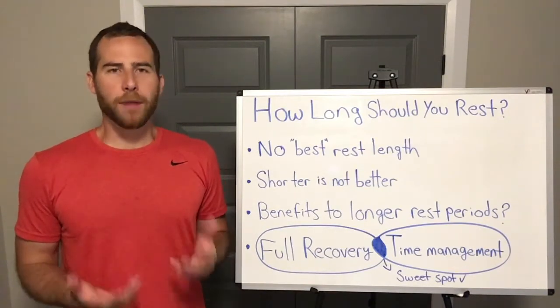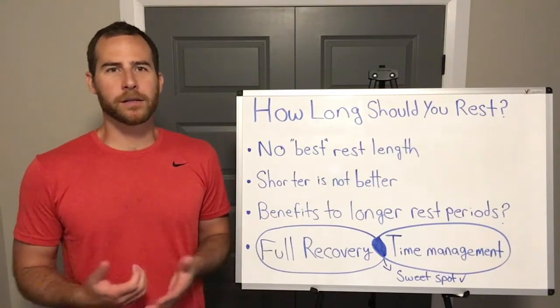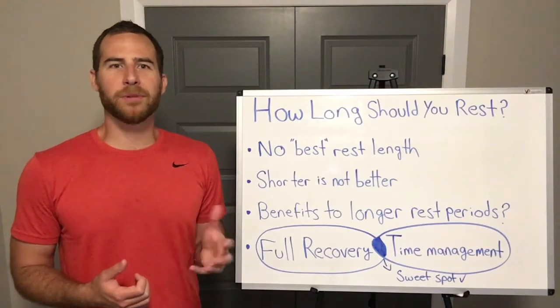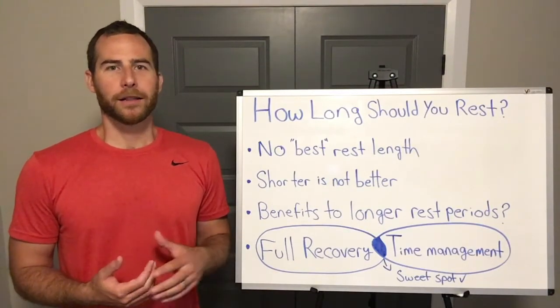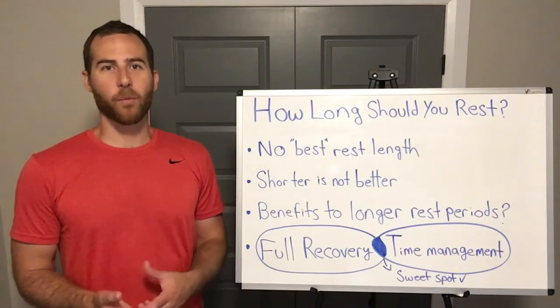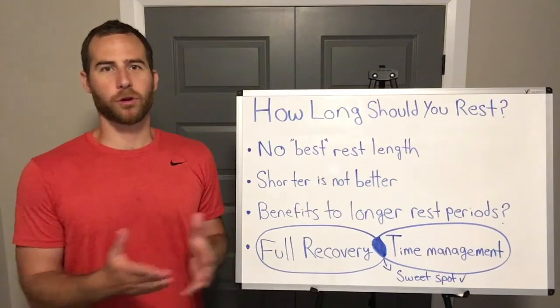Now, one way that you might make progress is by completing the same training scheme with shorter rest breaks, but this is probably not the best way to make progress. Most lifters will do better by lifting more weight or lifting the same weight for more reps rather than focusing on completing the same training scheme with shorter rest intervals.